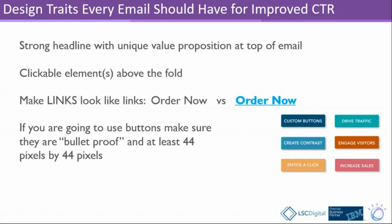Also, another thing, and I still see this to this day, is to use what's called bulletproof buttons. I still see buttons that are images. Well, once again, if your image gets blocked, people can't see it. And it's a very simple snippet of code. I encourage anybody, go on Google and just do a search for bulletproof button. It's very simple HTML code.